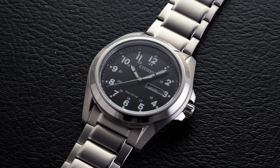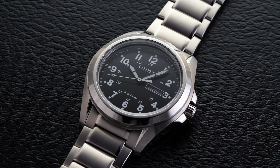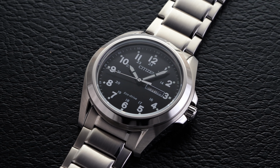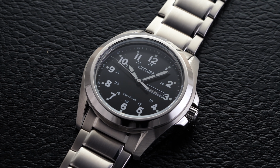And for a price here, I got this for $210. I may have overpaid just a little bit on this one, but the sales experience was solid, and I really just thought the watch was pretty solid everyday wear for a watch from Citizen. I think Citizen as a brand does a pretty good job in this general price range.